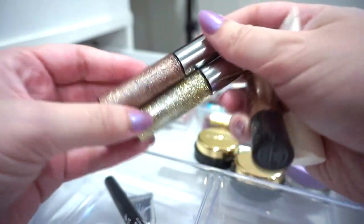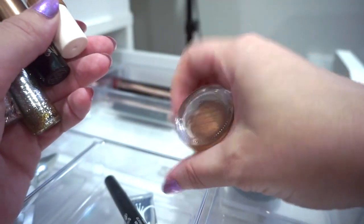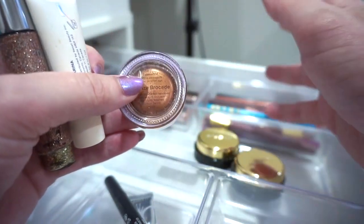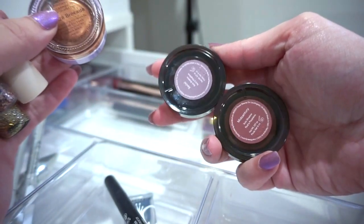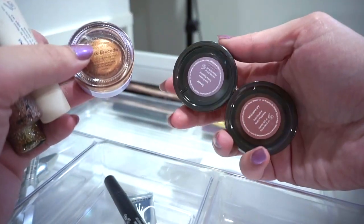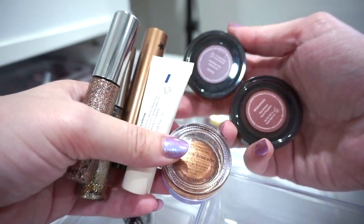These Urban Decay glitter liners are nice to have, but I haven't used them in years, so that's going to be a no. I really was not impressed with this Kulfi shadow. It creased on me and just did not look as metallic on my eyes as it did in the packaging. And then these Merit Solo shadows in Mid-Century and Social, I just can't fall in love with these. I need to play around with them more, but they're just not as easy to blend as a powder shadow. So I'm going to actually say no to all of these.